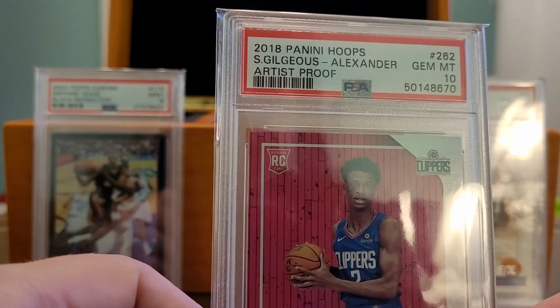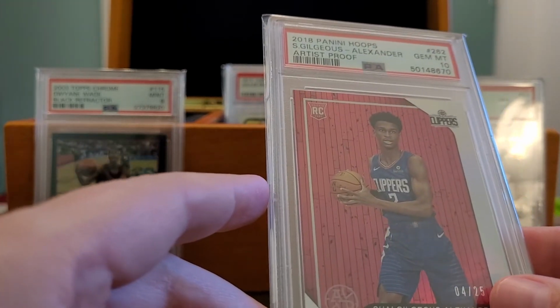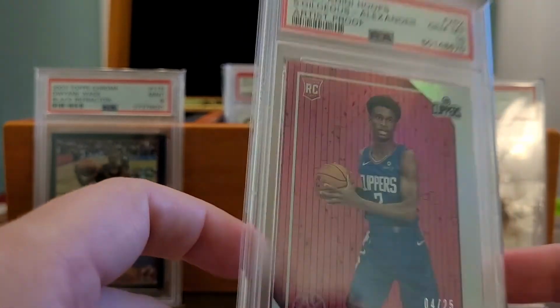So obviously this is Shai Gilgeous-Alexander rookie Hoops, Artist Proof parallel. These are the ones that are numbered to 25. This you can see is 4 of 25, so already a pretty rare card. These are obviously very, very difficult to pull.